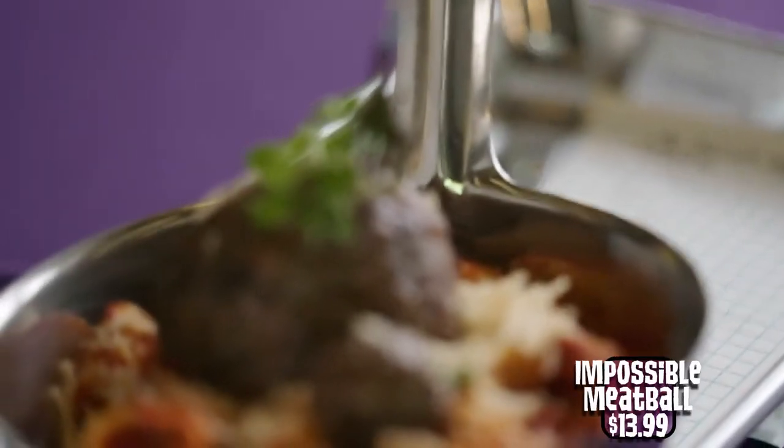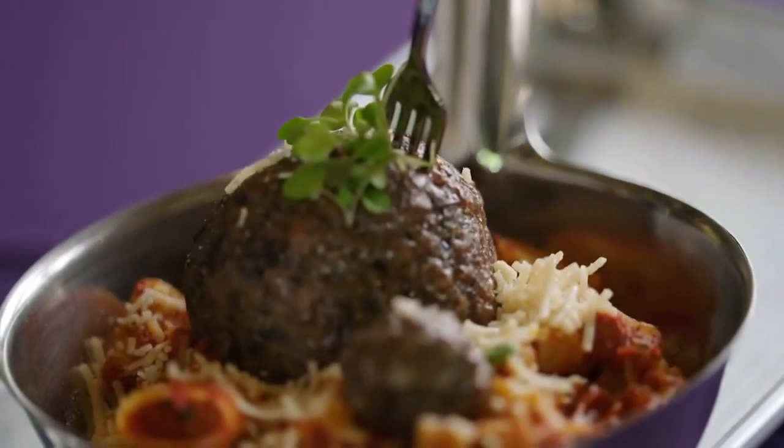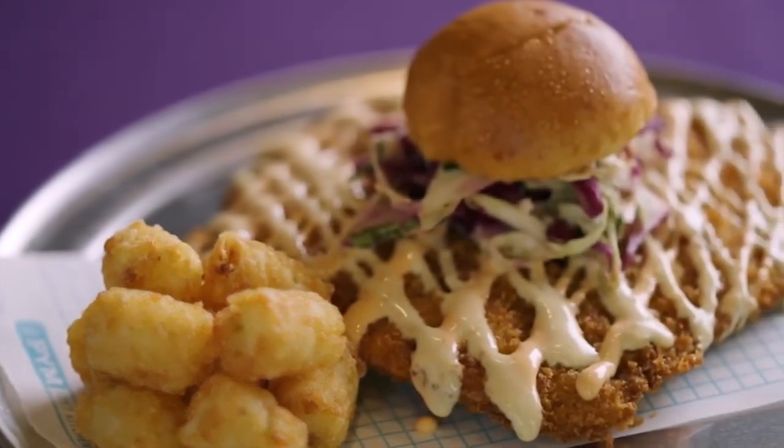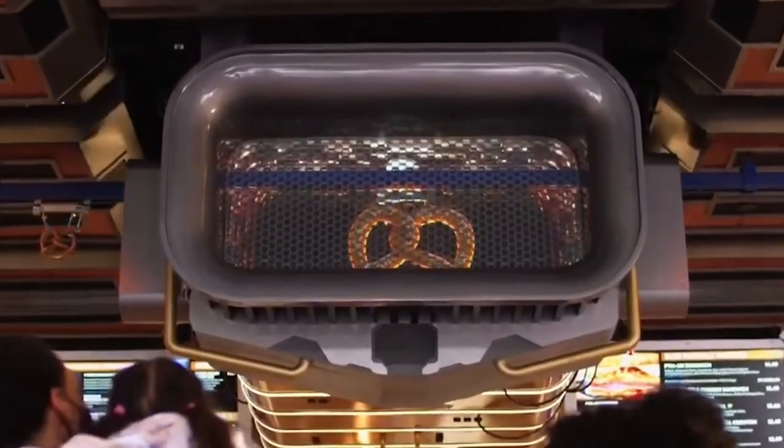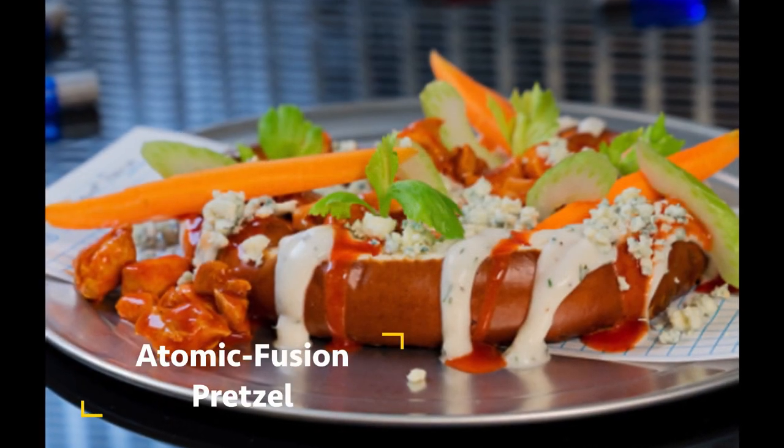One of the best dishes on the menu is the plant-based meatball pasta. It's pretty good for $13, and the potato rounds are the sides, and they're yummy. And the giant pretzels are delicious and cost about $12. Make sure you have someone to share these with, though, if you order one.